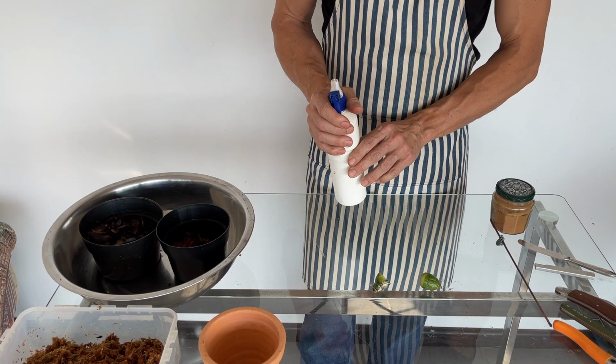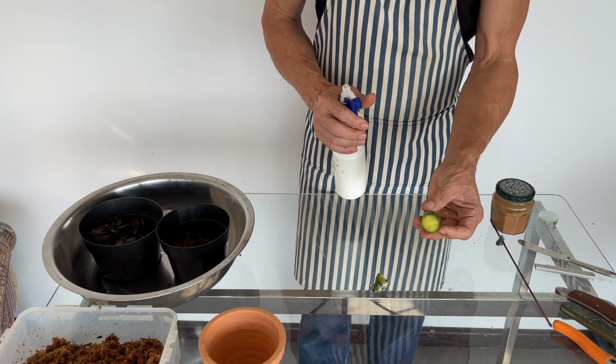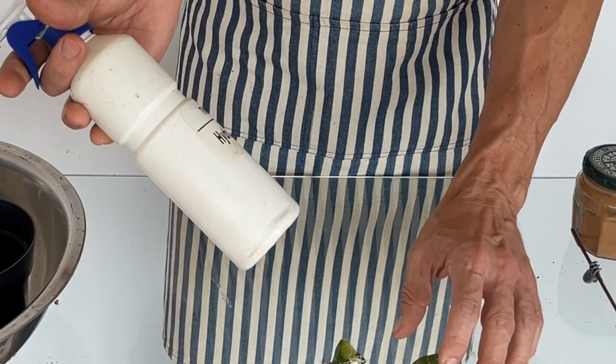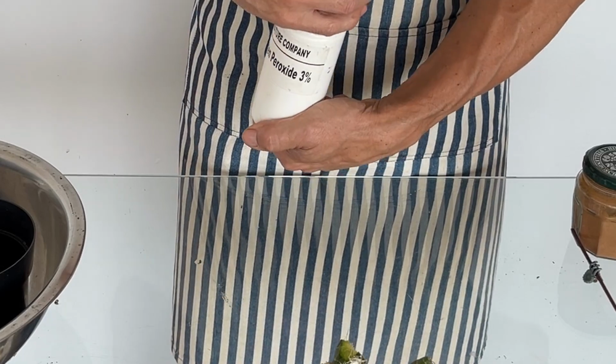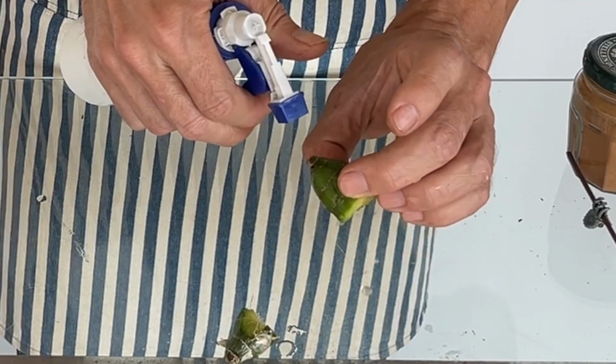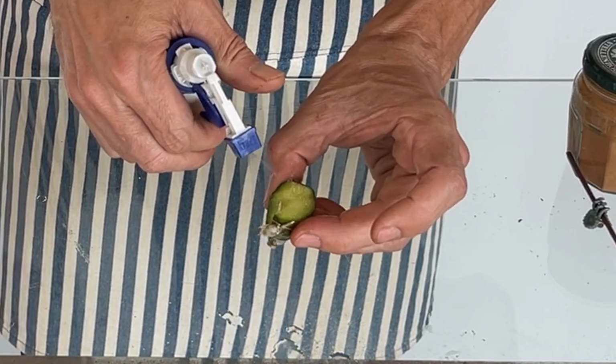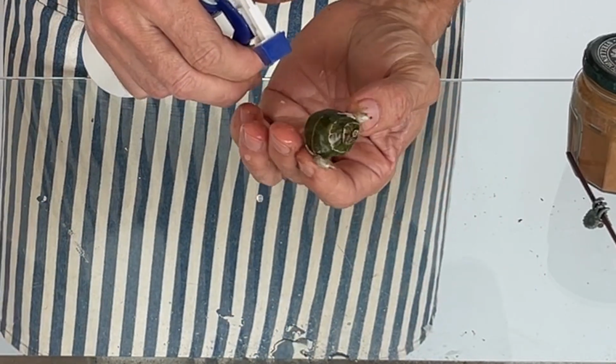Now we need to make sure that this plant is free from that bacteria or fungus or whatever it is that had been attacking it. So first of all, I'm going to treat it with hydrogen peroxide. Just give it a light spray over the entire section of the plant, including that cut area.